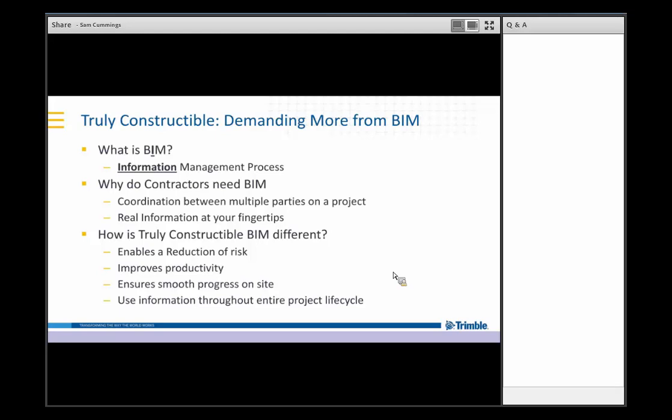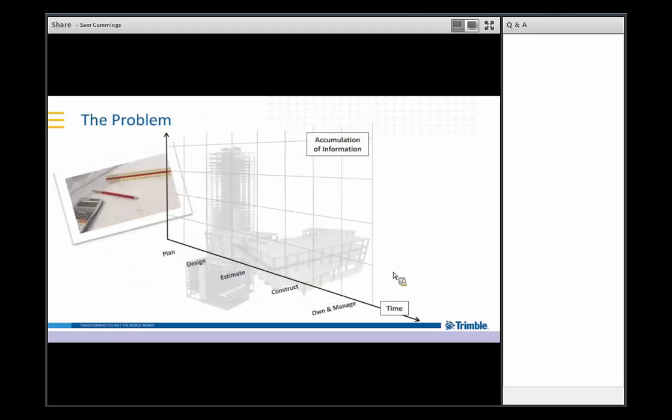So first of all, what exactly is the problem that we're looking for, or what we have at the moment in the construction industry? It's when we use drawings, traditional quantity takeoffs, schedules and reports to communicate to the various different project stakeholders. As the project progresses, information is actually lost as we pass the information from one person to the other.